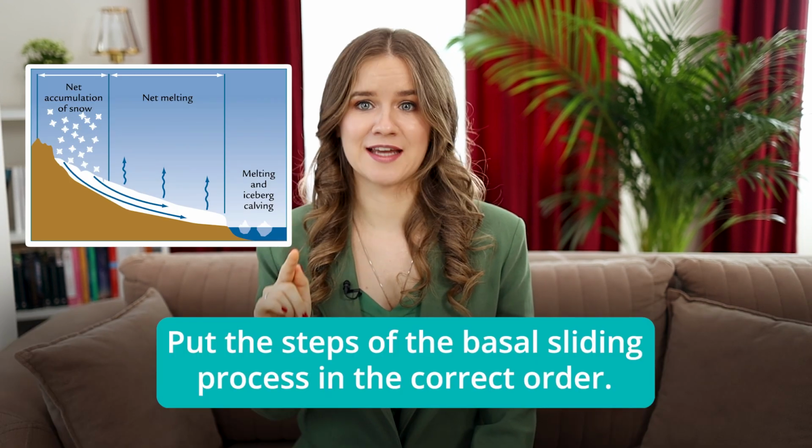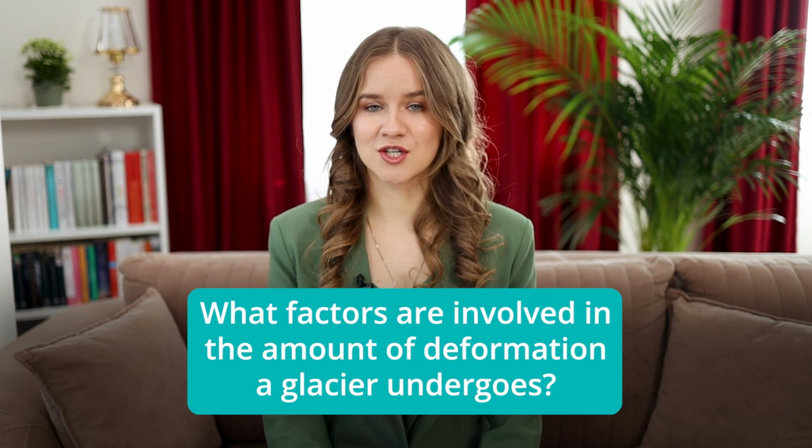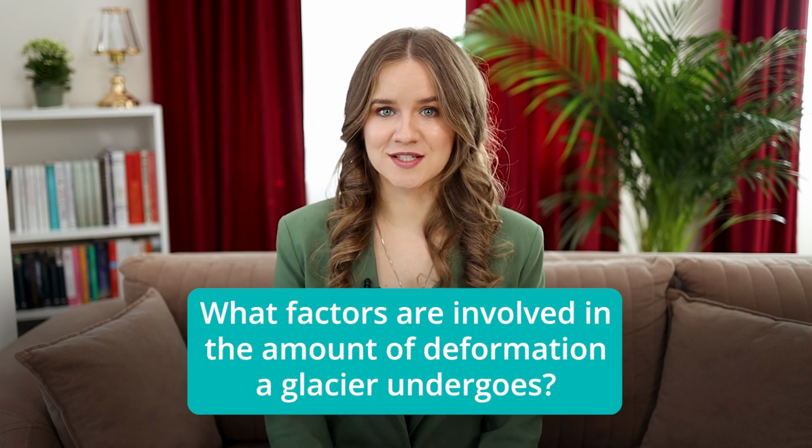For example, after a lecture on geology, you might be asked to put the steps of the basal sliding process in the correct order. Or see a question, what factors are involved in the amount of deformation a glacier undergoes? As you can see, it's difficult to remember the answers to these questions, along with a lot of other information if you don't take notes.